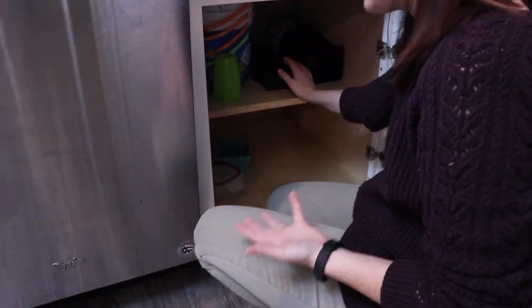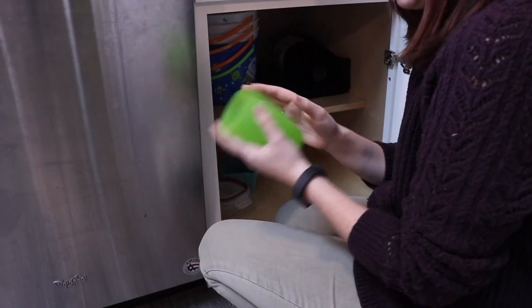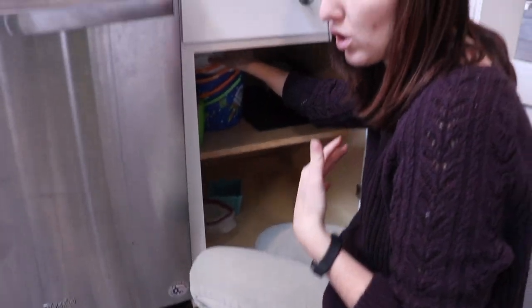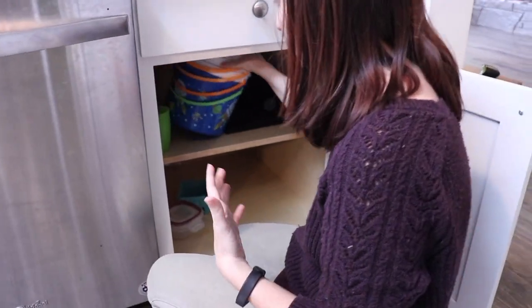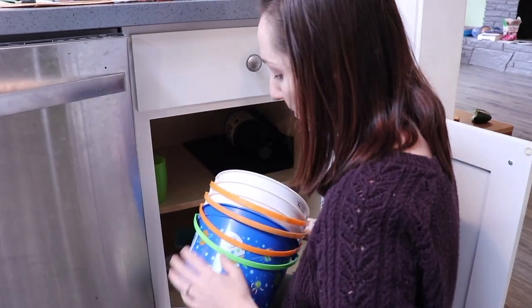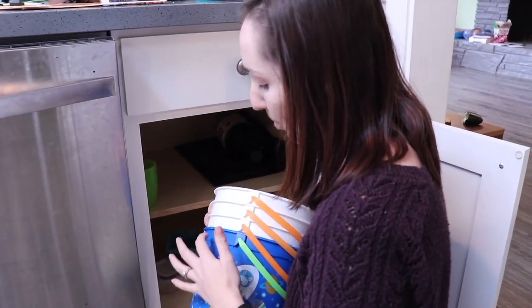This is where our reusable bags go. Whether or not they get here is another thing. And we keep our son's cups, which I'm trying to transition into glassware, but it's hard to do that all the time. Lids, and these are for when we go berry picking.